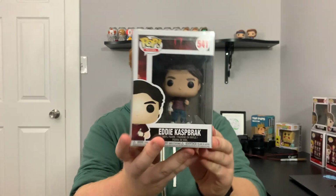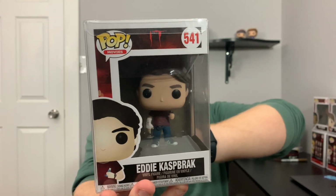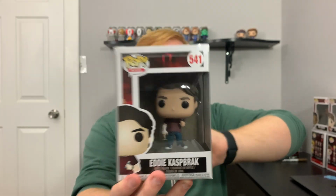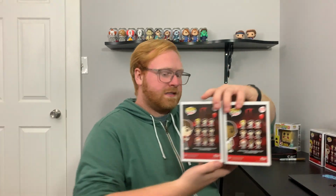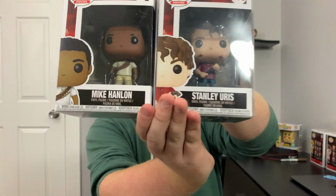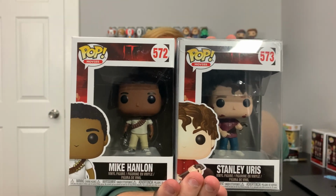Now after Richie, we have Eddie Kaspbrak, a nice looking Funko Pop right here. I really do enjoy the detail of the cast on his arm. And then after Eddie, we can't forget about these two right here. We've got Mike Hanlon and Stanley Uris. Now those are all of the kids in the whole It Funko Pop set.